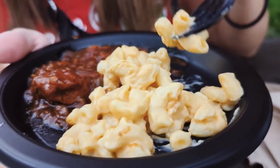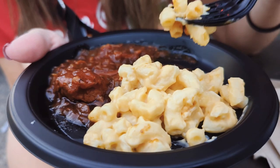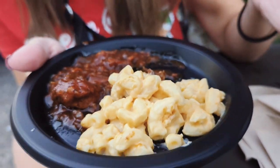Let me try the Gouda mac and cheese. This Gouda mac and cheese is good. Very creamy. I mean, it's a little cold. It's been sitting there for a while, but it's good. I would get this again. But I wouldn't get the rib, it came together, but I wouldn't get the rib.